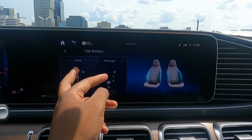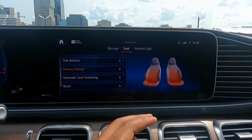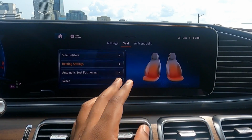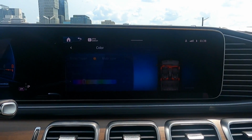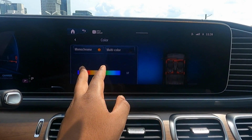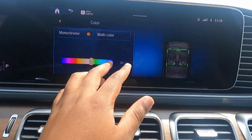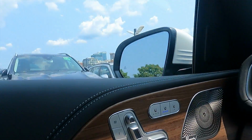Side bolstering, as well as the heated seat, so you can change where it's at the bottom of the cushion or at the back portion of the cushion right there, and you can change all that. You also do have ambient lighting with 64 various different colors. I don't know if you guys can see it at the daytime right now, but let's see. Let's go blue for a second, so you guys can see that. So you can see a smidge of blue.